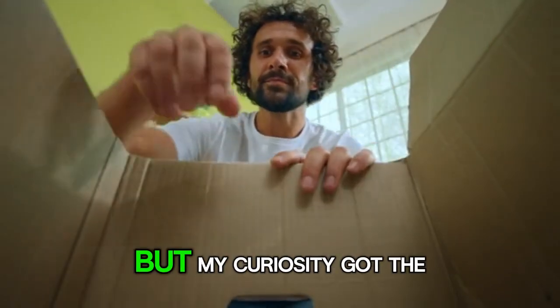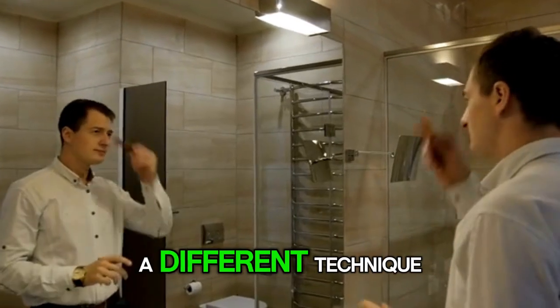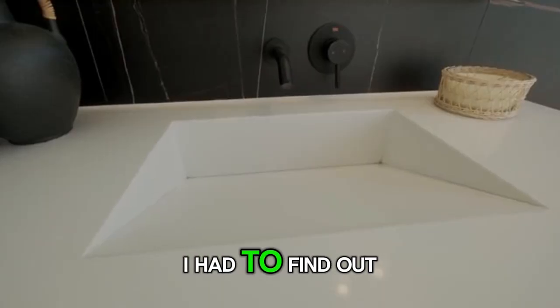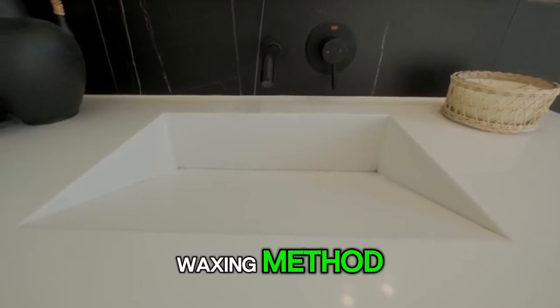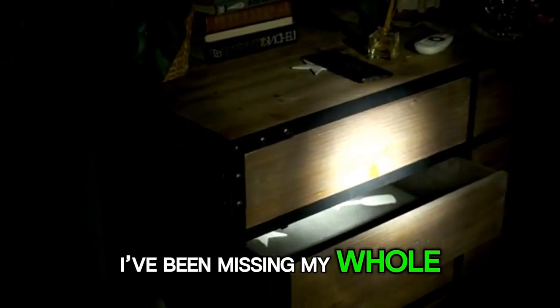I was skeptical, but my curiosity got the best of me. Is there really a secret? A different technique that the 1% uses to stay so flawlessly smooth? I had to find out. So, today, we are diving deep. We are testing the legendary billionaire waxing method. Is it all hype, or is there a game-changing secret I've been missing my whole life?